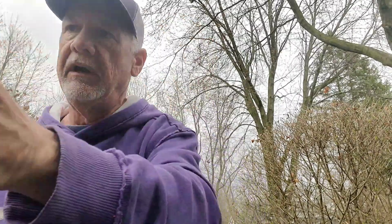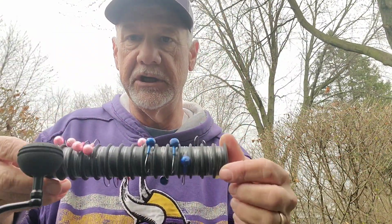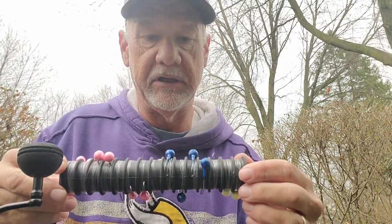From there, we're putting on 15-pound monofilament leaders, and I'm using about a 5-foot leader. That goes down to a head shaker jig, and these are the head shakers, guys.